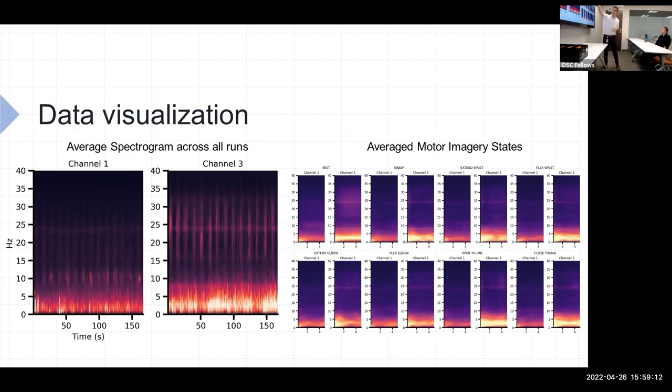Now, if we basically cut out each one of those little strips and average them together, we get this going, and each one of these is a different modality with the two channels. So we have rest, grasp, wrist extension, wrist flexion, elbow, and thumb. And again, it's pretty clear that rest is different compared to the others, but in the movement ones, there's only subtle differences that we really want to try and pick up on, which was the goal of this fellowship.